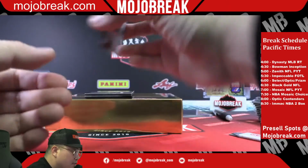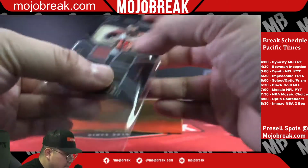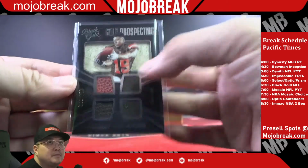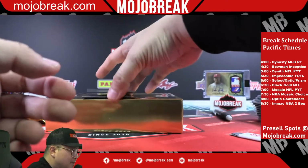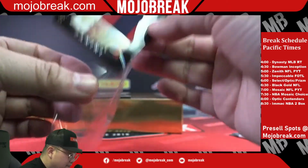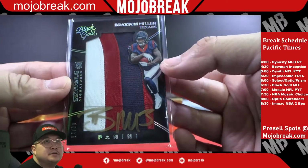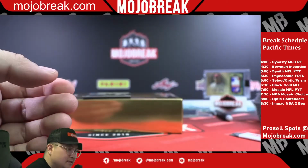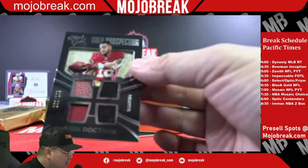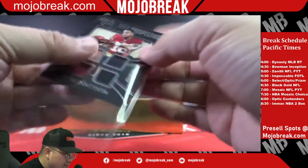Another Corey Coleman quad for the Cleveland Browns, 8 of 199. Braxton Miller, Sizable jumbo rookie patch auto for the Texans, 94 of 99, jumbo three-color patch. Braxton Miller for Houston. Josh Doctson, quad relic, rookie relic for the Washington football team, 33 out of 199.